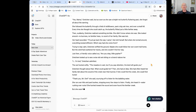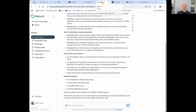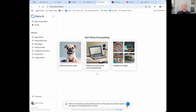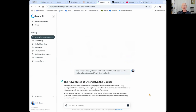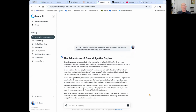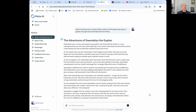Now, of course, you can change the style of what you want to do as well. I'm going to go to Meta AI and do a new conversation and ask it to write a story about Gwendolyn the gopher. Okay, so you can see how these AIs are coming up with different things. But it's really easy to get these types of things taken care of.